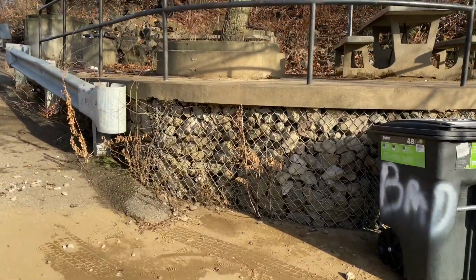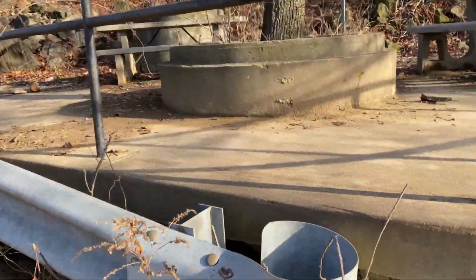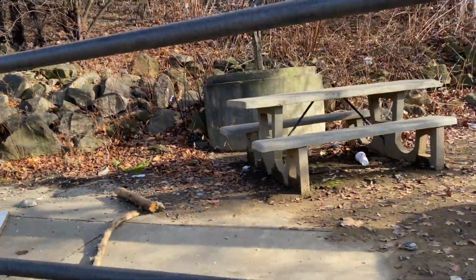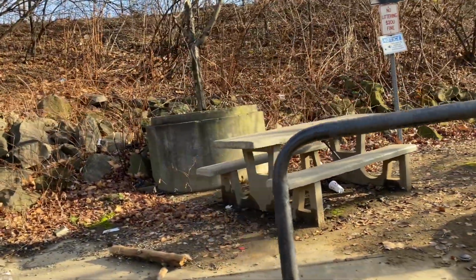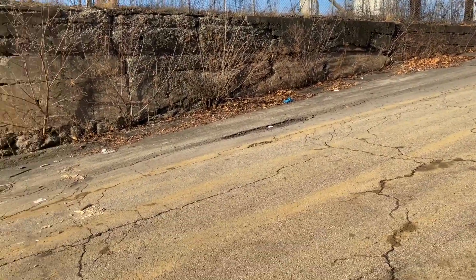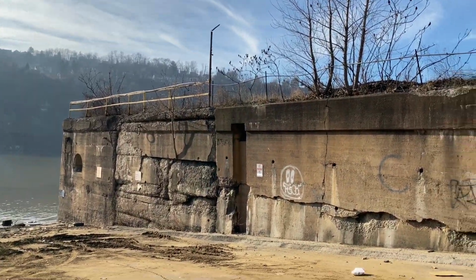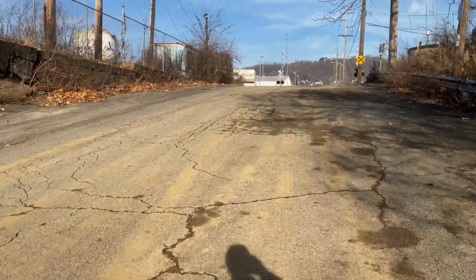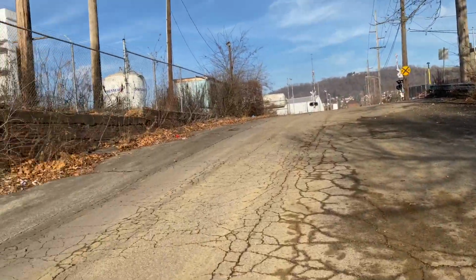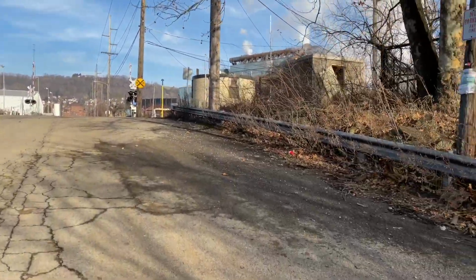And they got a couple of picnic tables and a planter. It says it's under 24-hour video surveillance, but I don't see no cameras. Wow, this place.